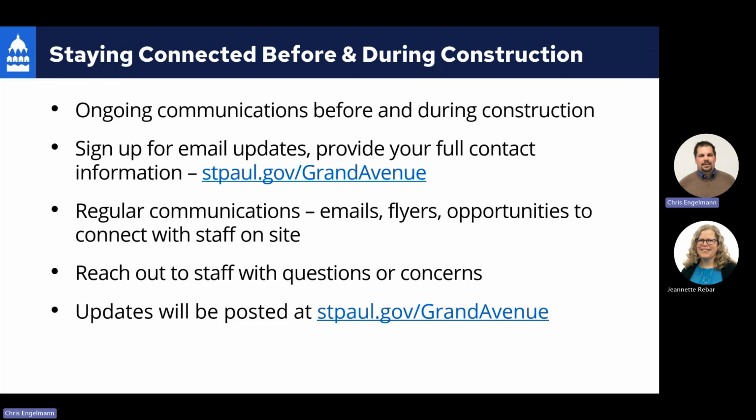We encourage you to sign up for utilities and provide full contact information on the project website. The communication is that if we need to get a hold of you or coordinate with you regarding something, especially short-term work where we're limiting your sidewalk access, that's helpful for us to have. There's also going to be regular communications, emails. There may be flyers that we post on your front door regarding that. If there's a need for an on-site communication, to walk through the corridor or talk about access, we can do that as well. So feel free to reach out to us with any questions or concerns.